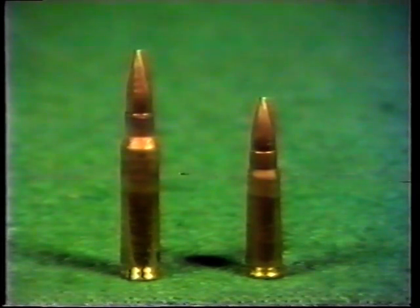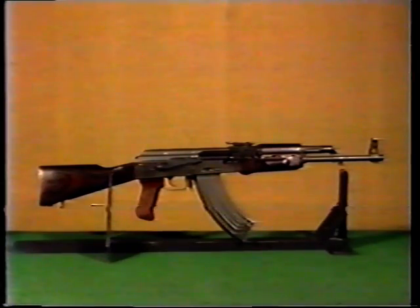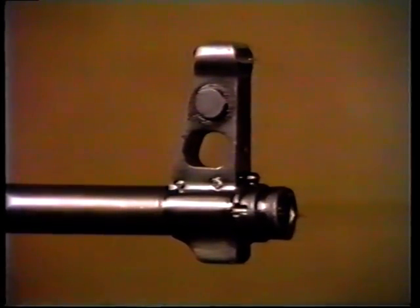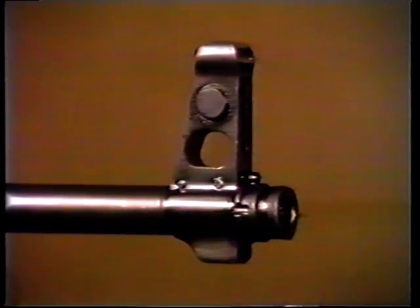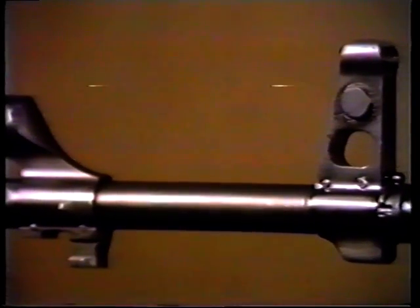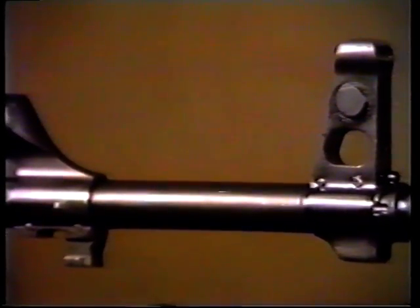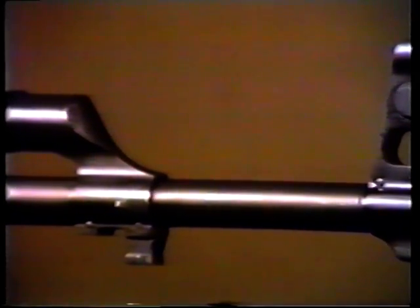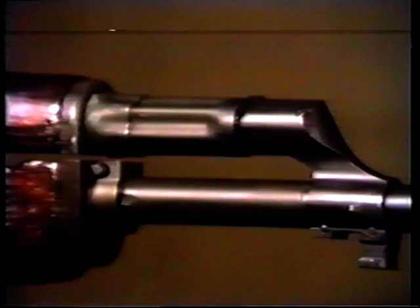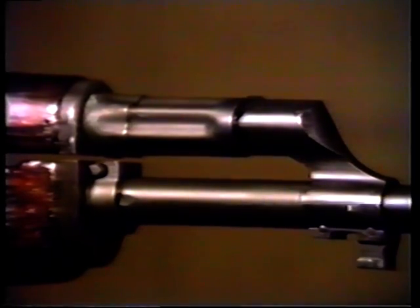7.62 intermediate round. The AKM has a barrel jump reducer, which was introduced to slow down the weapon's rate of climb when fired on automatic, without, however, any appreciable success. It also has lugs for fitting a wire-cutting bayonet, which is detachable. It is gas-operated. As the weapon is designed to be fired in worst-case situations, and no alterations in gas setting can be made, tolerance in manufacture is greater than NATO weapons. This means that the weapon is less accurate than NATO weapons. Note also the distinctive cutaway shape of the gas barrel.